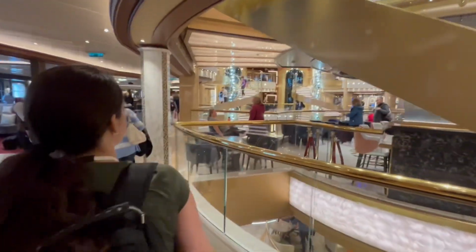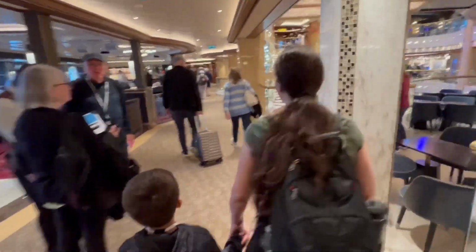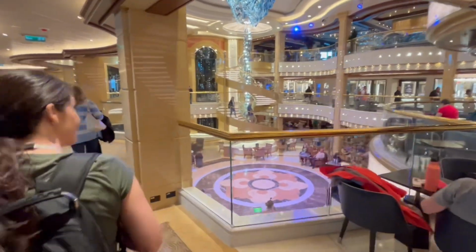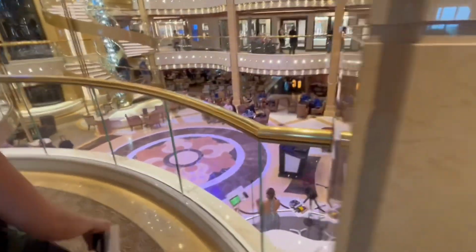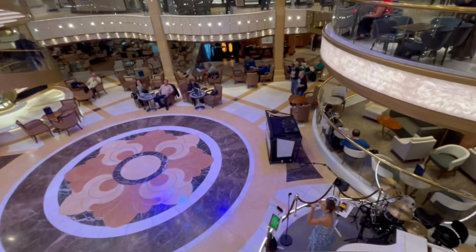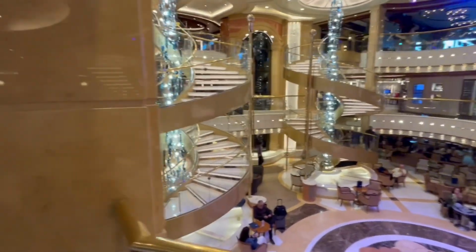Yeah, and that's where it leads into spacious. We've gone on ships that are maybe the same size as this ship, or ships that they refurb and do all these things, but it's different when it's a newer ship. And you really noticed it on the Enchanted Princess going through the hallways. On older ships, every time someone walks by, you have to move to the side and let them go by. You didn't have to do that on this ship.